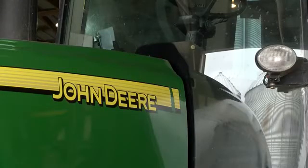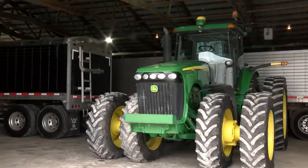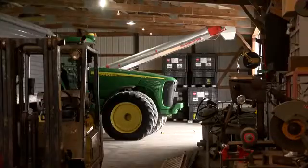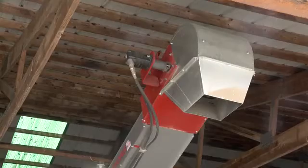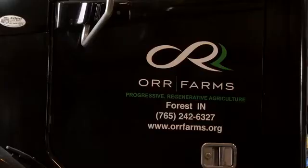The Orr Family farms roughly 3,200 acres of corn and soybeans. Unless we do a ditching project, we're exclusively no-till and strip-till. Orr decided to do this type of farming as an environmental friendly option. Along with no-till and strip-till, we have cover crops on virtually every acre.